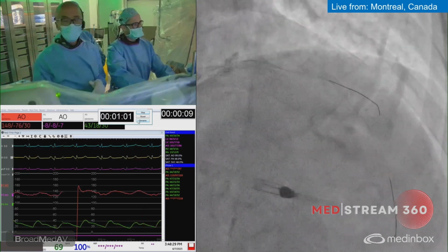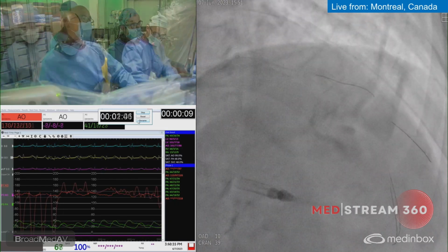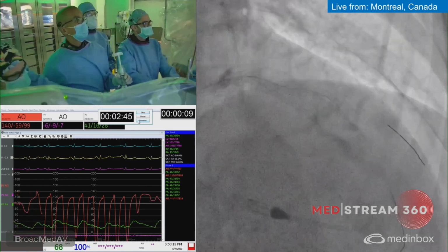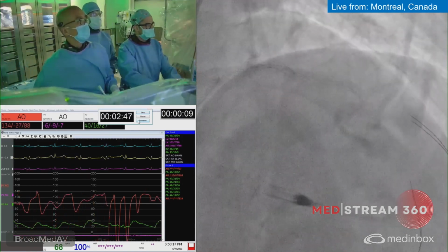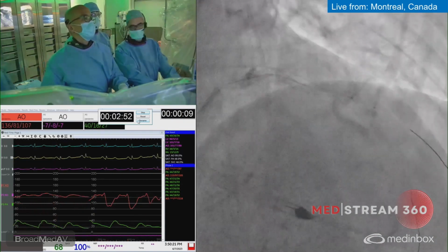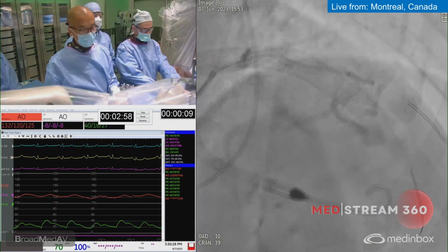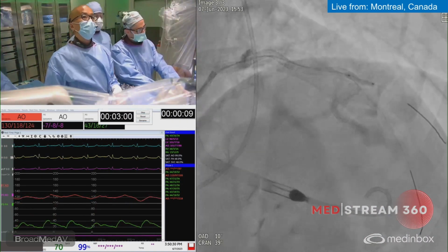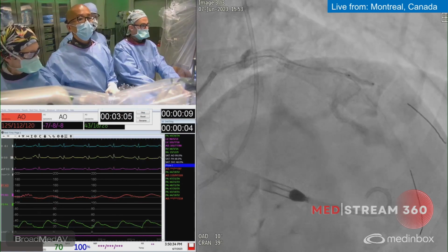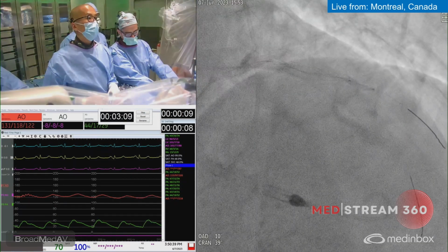Balloon 2.0, s'il vous plaît. I believe we're going to take the wire. 2.0. It's a combination of both. Okay, open. It must be the wire. 14. We'll just keep it on expansion for 30 seconds so that we recoup that flow. Hopefully we might not need to do much more.